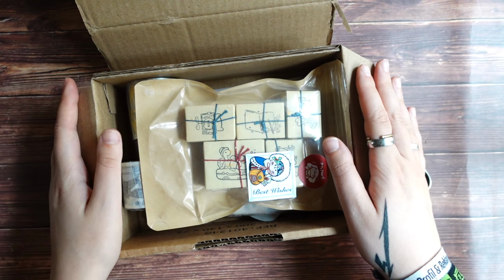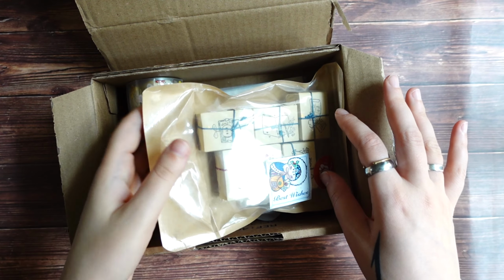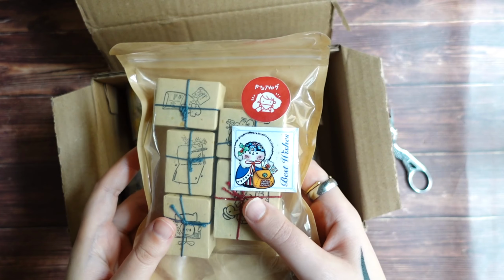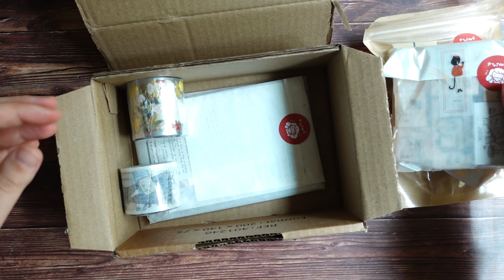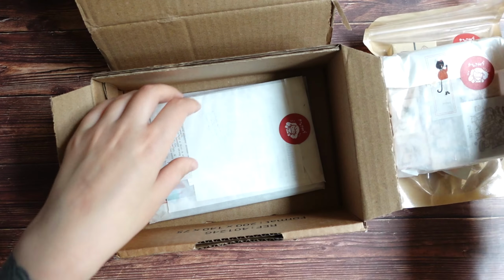So here I have, I think, 6 or 7 different orders. Some of the things that I ordered in summer, I think June, July and August. So it's quite heavy. There are quite many things in here, and I know that there are really many new stamps, also some tapes.